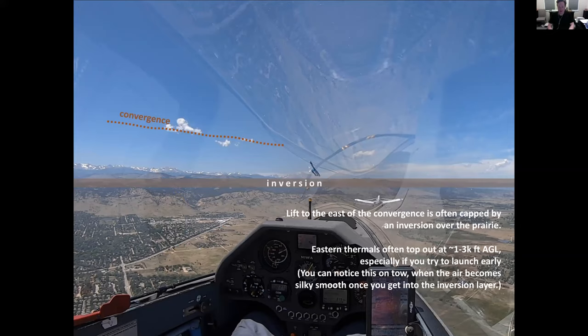And then what you also have very often in the morning is an inversion layer that is sitting right here over the prairie, where the lift that is east of the convergence is often capped below that inversion. It's kind of trapped. So very early in the morning, there's obviously no lift at all. And then sometimes the first bubbles start to rise, but they don't get very high because they're capped by that inversion layer. And oftentimes that inversion lingers around for a long, long time. So typically it does burn off at some point during the day. It can be at 10 a.m., but it could also be at 3 p.m.